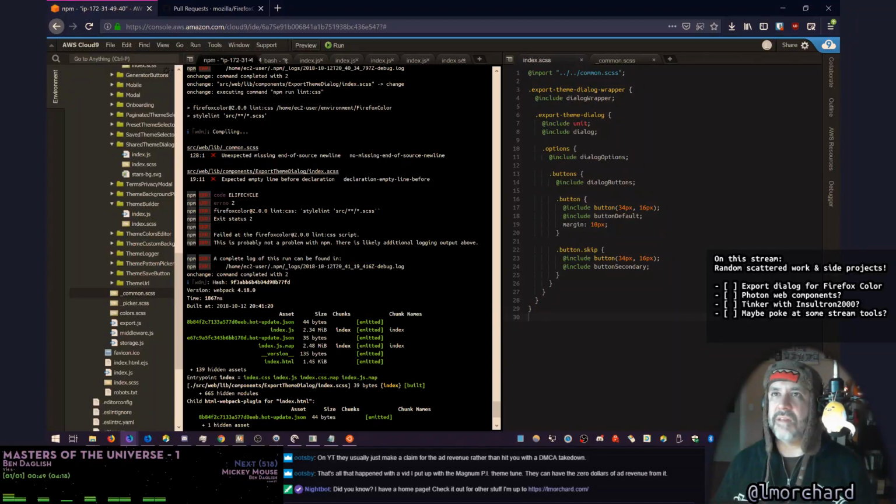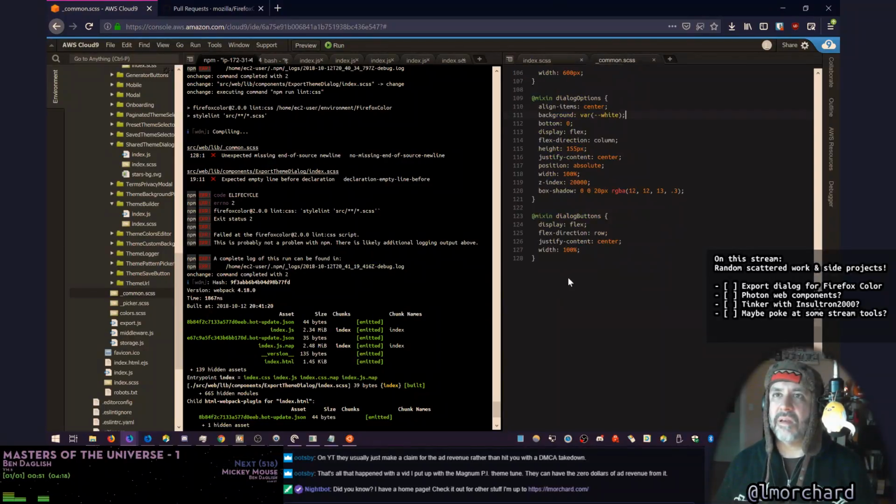Weblib, common CSS. Oh, I see. There's no character. I dislike many of my linting rules.